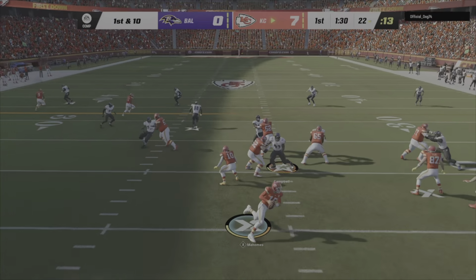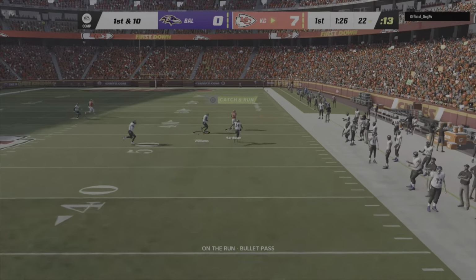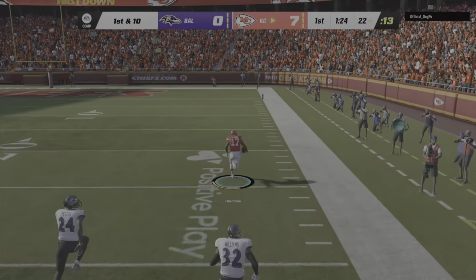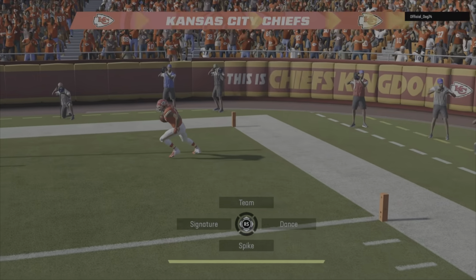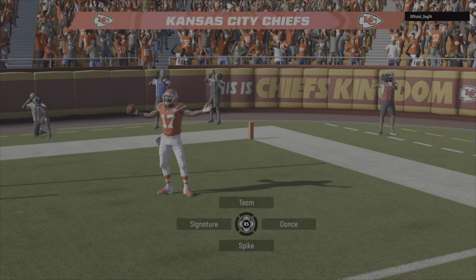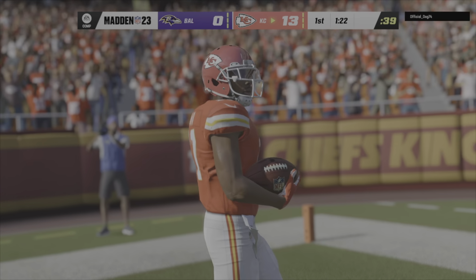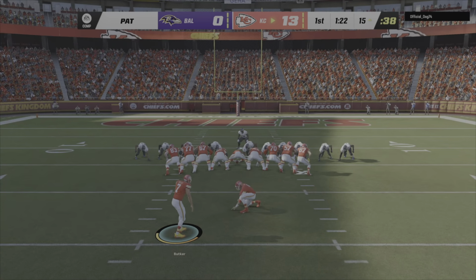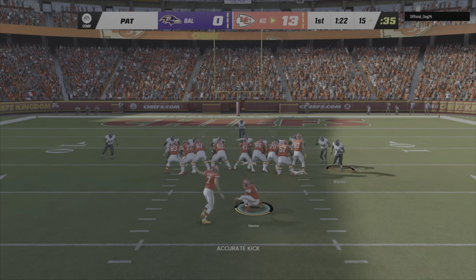They go play action. Now Mahomes sliding out of the pocket. On the run, he'll let this go deep right side. And that's caught inside the 35. And all the way in for a Kansas City touchdown. Mecole Hardman with his 2nd touchdown in this opening quarter. And the Chiefs are able to strike quickly to add on to their lead.